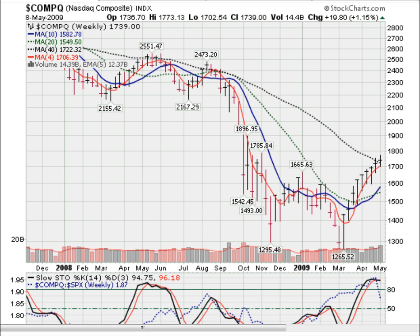This is Mark Gordon with your weekly market update for the week beginning May the 11th, 2009. And looking at a weekly chart of the NASDAQ, we see 9 straight up weeks, which is really an unbelievable move, 40% up off the bottom.